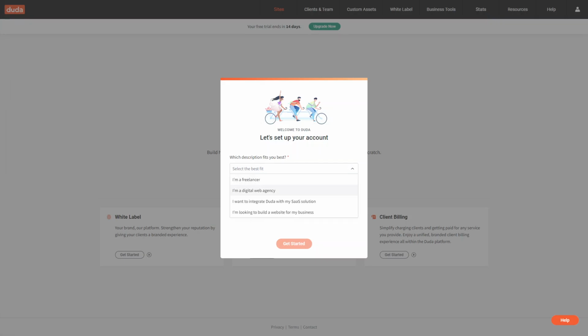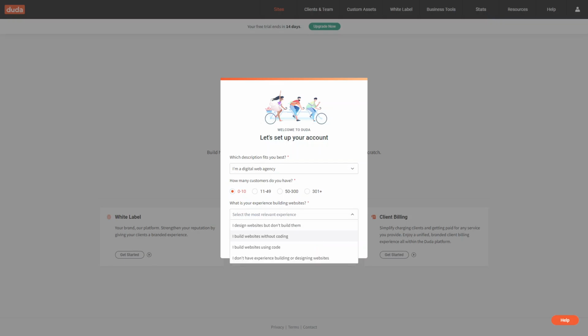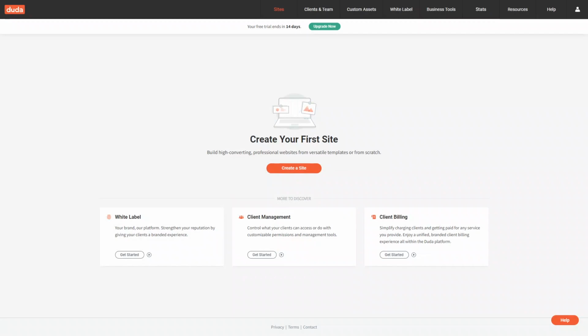So what kind of business you are, what kind of industry you're in, and things like that. And you just want to answer them so Duda can give you the most relevant features as well as website help. So you can see up here, this is your dashboard. All of your websites will be labeled here. All of your client billing, client management, and white labeling will be managed here as well. You can see at the top your free trial ends in 14 days, so you can keep an eye out when your free trial actually ends.